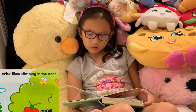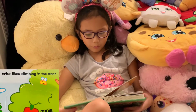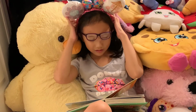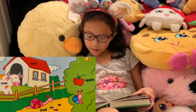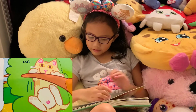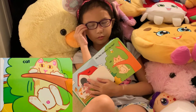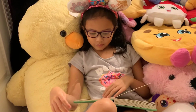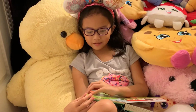Okay, and who likes climbing in the tree? So who likes climbing in a tree? There's no monkey, so who likes climbing in a tree? So there's a wolf, a cow, and a snail, and an apple, and a whale. A cat! A cat! A cow likes climbing up a tree, but a snail likes to climb a tree. Because this is a snail. Actually, it's a butterfly.